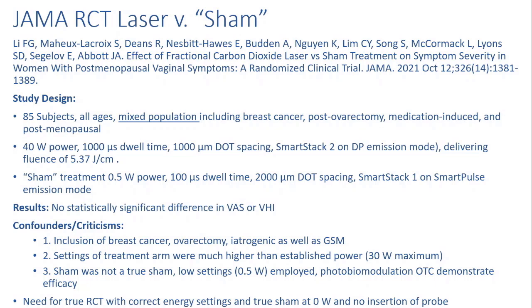Now let's look at some randomized controlled trials and how they have raised concerns and controversies. One was this JAMA article that came out in 2021, which was reputedly a randomized controlled trial of laser versus quote-unquote sham. In fact, it was 85 subjects of a mixed population, so it was not just postmenopausal patients. It was a mixed population including breast cancer, post-ovarectomy, medication-induced, as well as postmenopausal. And they used 40 watts, and if you would remember from our best practices consensus, the maximum power to be used with this fractional CO2 device is 30 watts. So the power already was exceeding standard settings for this technology.